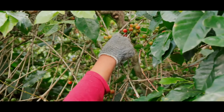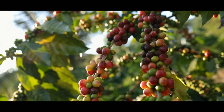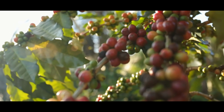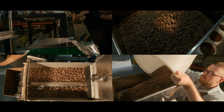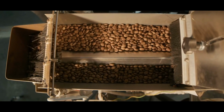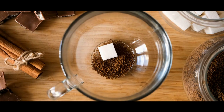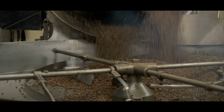Have you ever wondered how that spoonful of instant coffee in your morning cup got there? From lush, sun-drenched farms to high-tech factories, the journey of instant coffee is nothing short of miraculous. Today, we're stepping inside the world of coffee to explore the fascinating, mechanical, and sometimes magical process of how coffee cherries become the crystallized energy we all know as instant coffee. This is the story of patience, precision, and perfection in every jar.